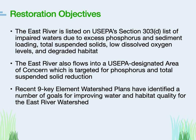The East River is listed on US EPA's Section 303D list of impaired waters due to impairments such as phosphorus and sediment loading and habitat degradation. Additionally, the East River flows into the Fox River, which is an EPA-designated area of concern that is targeted for aggressive reductions in phosphorus and total suspended solids. Because of the aggressive targets associated with the area of concern and its tributaries, there have been a number of planning efforts related to improving water quality in the area.